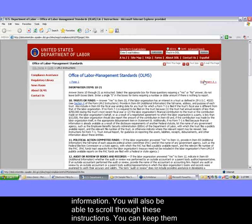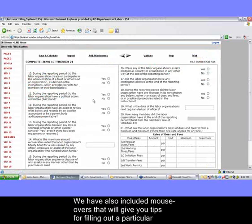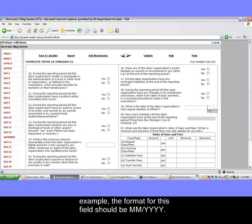You'll also be able to scroll through these instructions. You can keep them open and scroll back through page 1 or statement A instructions. We've also included mouse overs that will give you tips for filling out a particular item, or it will tell you what type of information you need to enter in a particular screen. Like this, the format for this should be month, month, year, year, year, year.